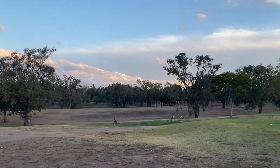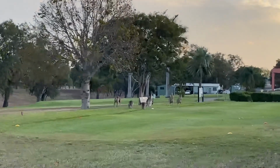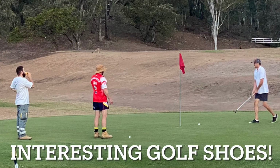Just walking up to the clubhouse for a drink at sunset. With just a few little hoppy things around. Why wouldn't you eat that beautiful grass? Absolutely. Uh-oh, I think they released the bats.